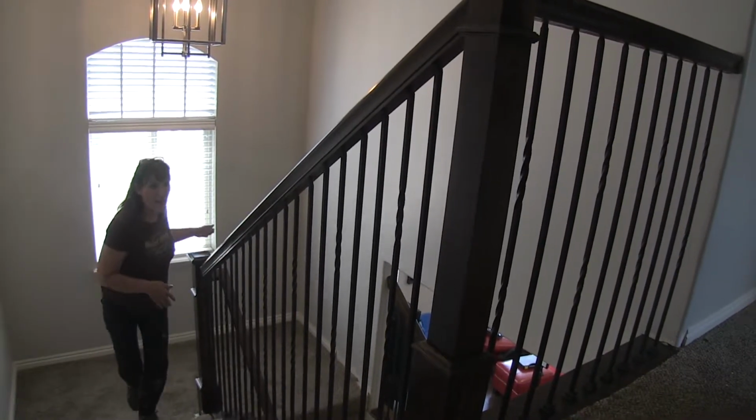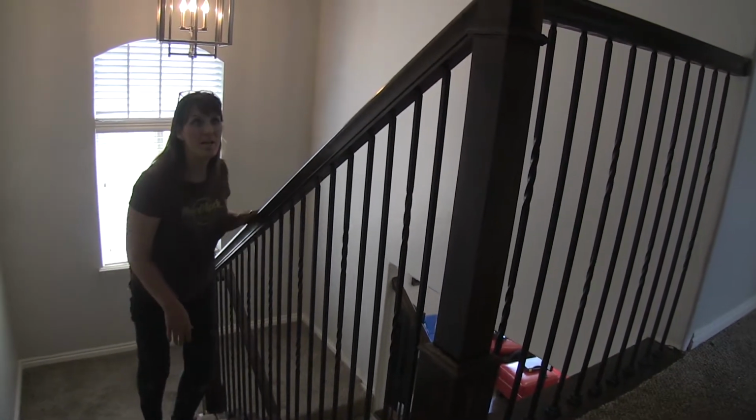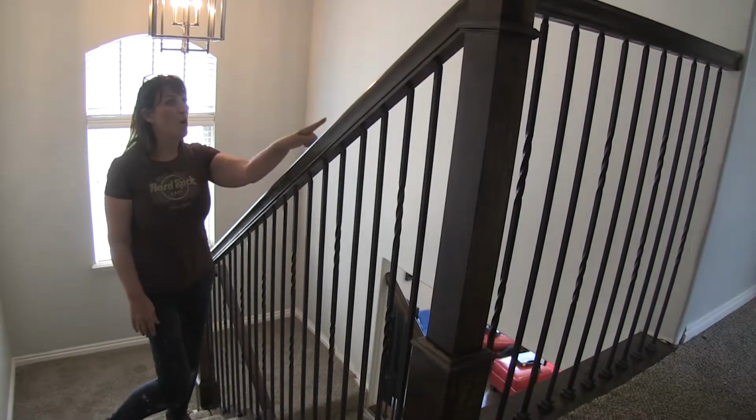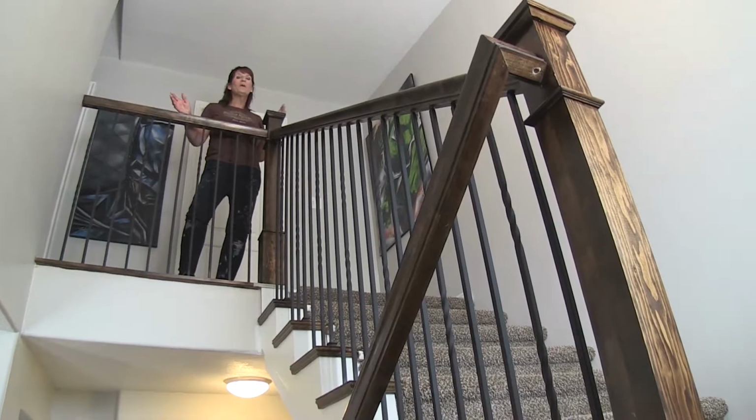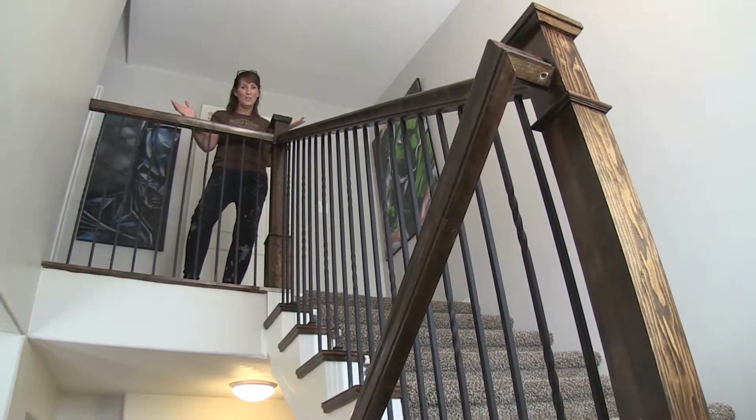I took out the half wall. There was a half wall right here, and then there was a half wall for the balcony up there. And when she's in the field working on these projects with her sons, she is absolutely unstoppable. Now it's completely open, and now we get to see all of my husband's Marvel characters that he put up here. And all I can do is smile and watch her go.